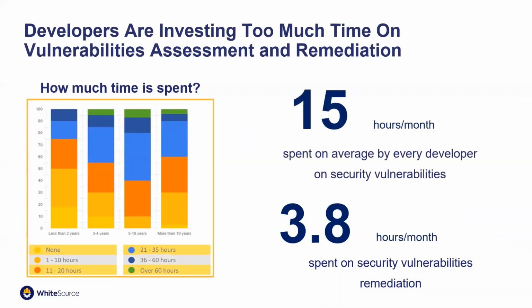In the same research among those 700 developers, we also asked, how do you handle security issues? And the answer was, first we detect the actual vulnerability. Later, we prioritize, and finally, we remediate. Currently, developers spend 15 hours per month per developer on security vulnerabilities, including prioritization, including approval, back and forth emails, and only 4 hours on the actual remediation.